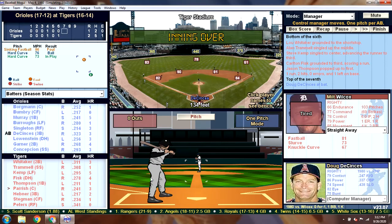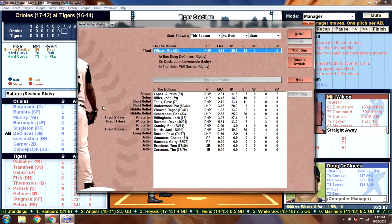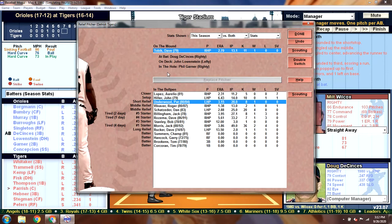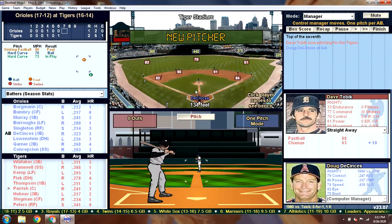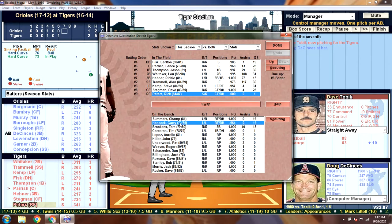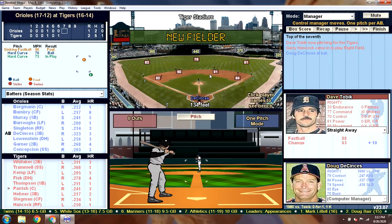So we head to the top of the seventh, and this is definitely the time for us to do two things. One, we're going to take out Wilcox, and we're going to bring in Dave Tobik, who's been lights out lately after a horrendous start to the season. And since we don't get the lead too often, I am going to take Peters out in right field and bring in our defensive replacement, Gary Hancock. Try to give us the leg up in the outfield.